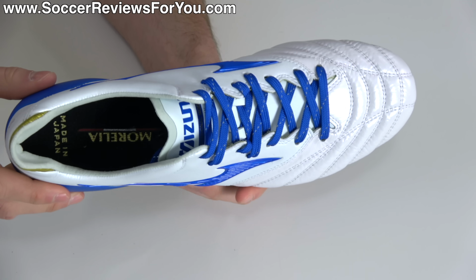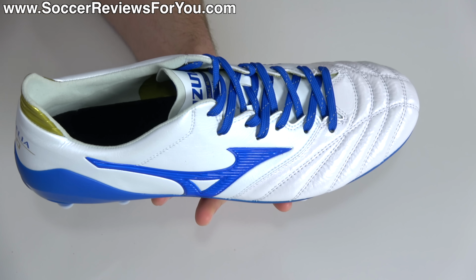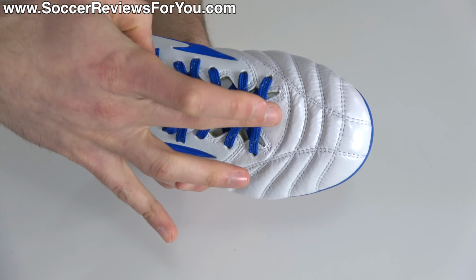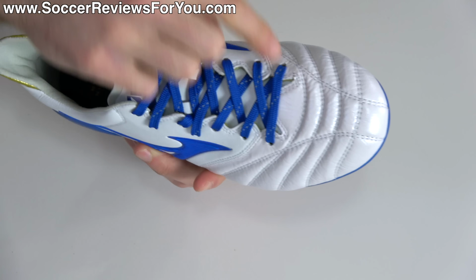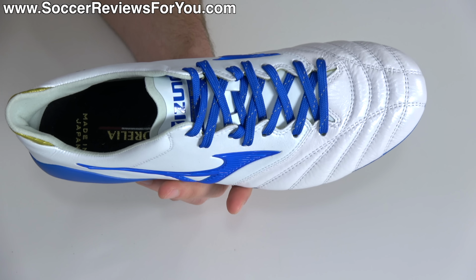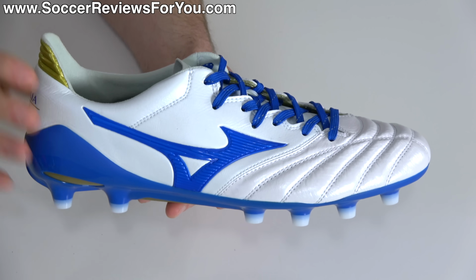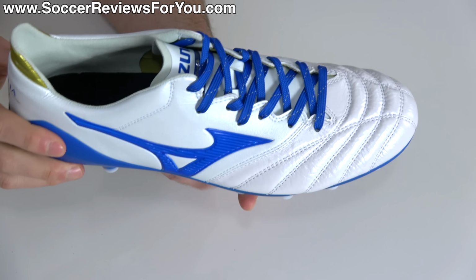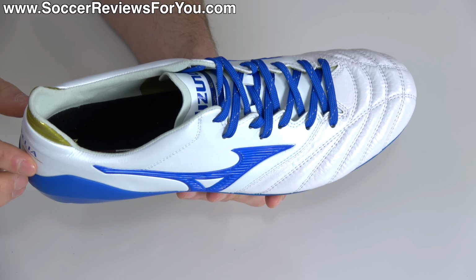The overall cut of the boot is more on the narrow side, certainly a very tight fit overall, and because of the way they did the lacing system right down the middle and running very deep into the forefoot, you get plenty of lockdown and tightness around your foot once you tie the laces tight, which I think really is what defines a speed boot. It has to be tight and responsive on your feet, which is exactly what these provide.